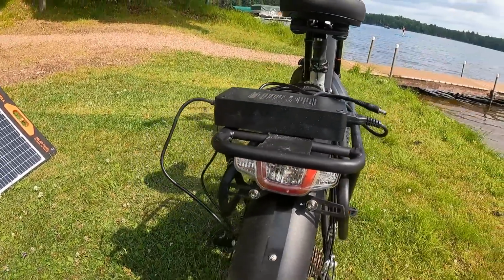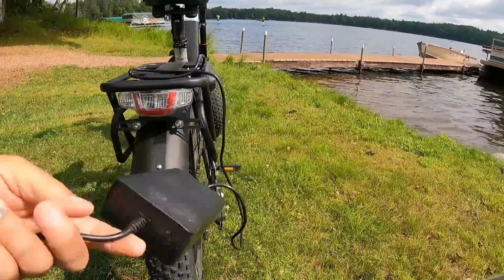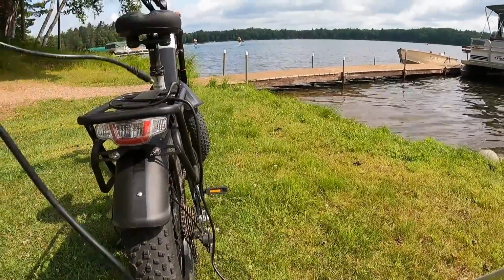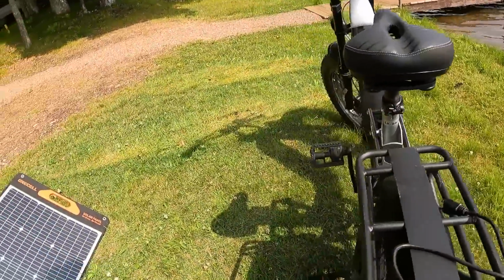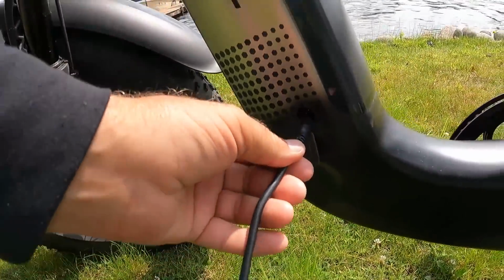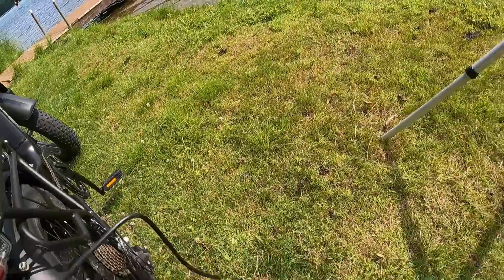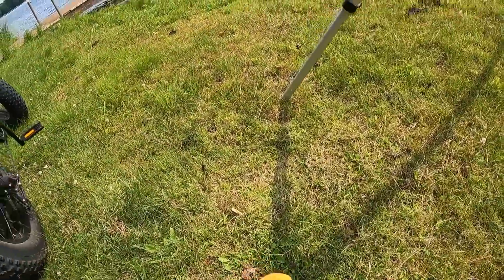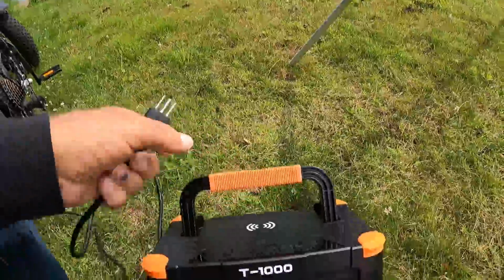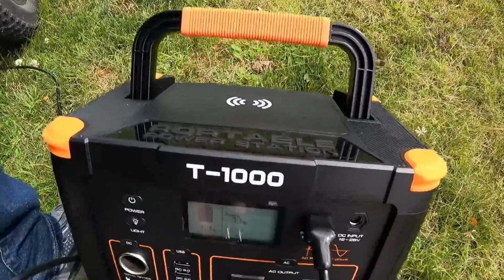And now what I'm going to do is we're going to plug the bike in. So I'll show you that in just a second here. I'll set this down here. And to plug my bike in, all you do is you open this little port right here and you plug it in. There we go. So now I got it in. And then we're going to come over here and get to the power cord. And I know you can charge and use at the same time. So we're going to plug this in right here.